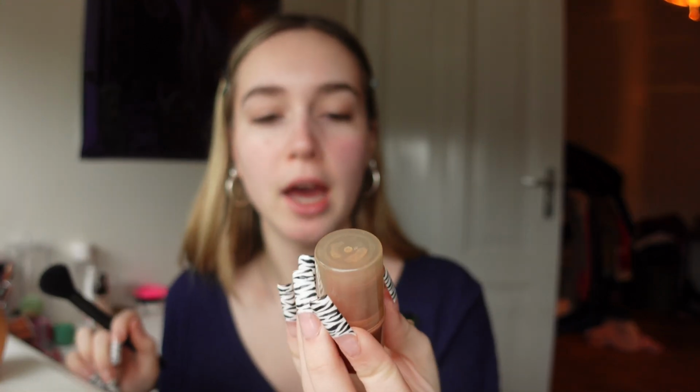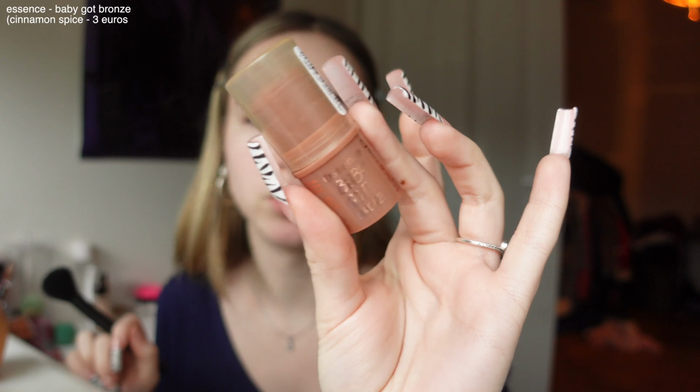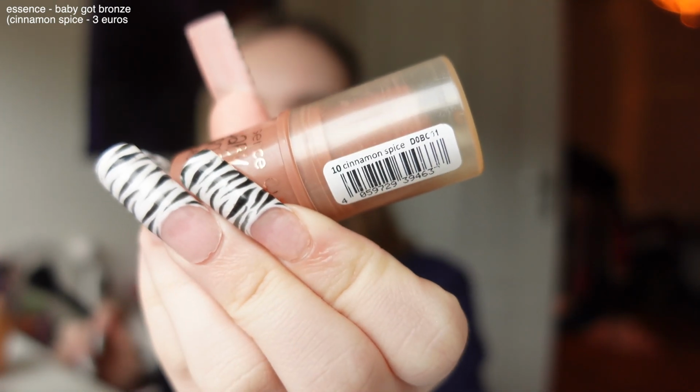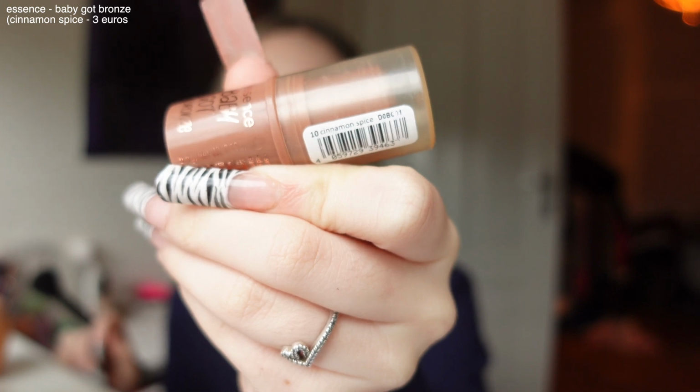Also, my makeup routine is really a trust the process thing. Most of the time I look insane and you wouldn't really want to be caught talking to me while I'm in the middle of it because it just looks ugly. So I use the Essence Baby Got Bronzer in the shade Cinnamon Buns. No, in the shade Cinnamon Spice. I can't read. And then I have this old Sleek brush. Half of my brushes are brushes that I've had since I was 10. I've washed them, don't worry. And I kind of just go ham.